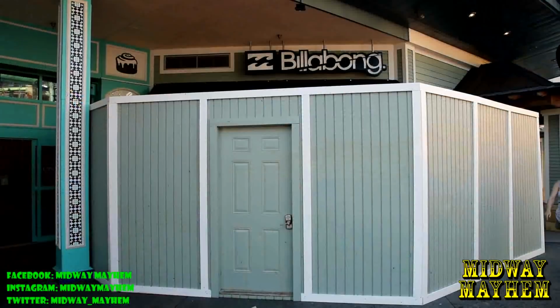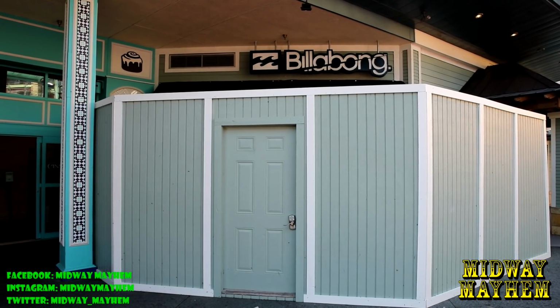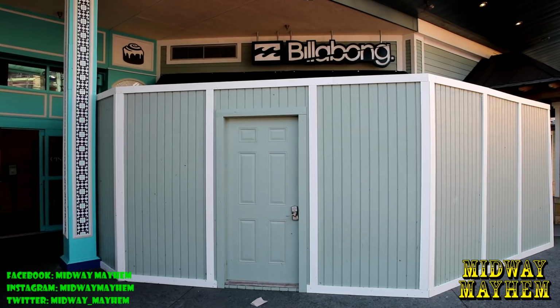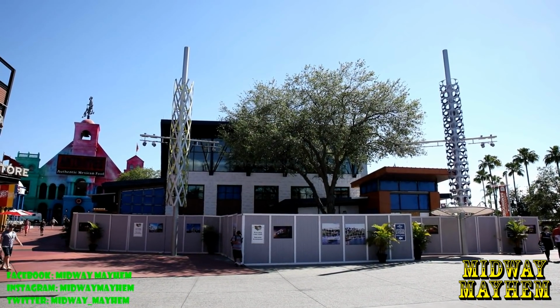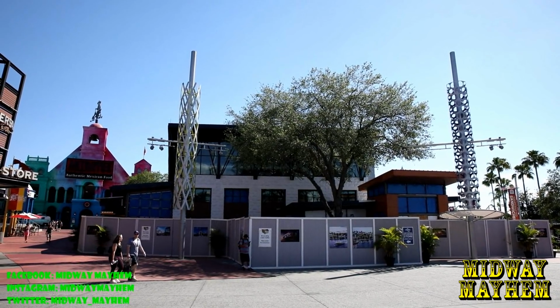Let's go! One small thing to note over here at City Walk, the surfboard that has the wave for photo opportunities is currently under refurbishment. Hopefully it'll be back soon. And one of our first big projects to check up on is Big Fire, and I can already see a bunch of changes to the outside of the building here. Good news! Hopefully it'll be opening up very soon.